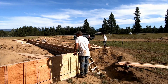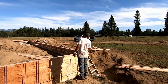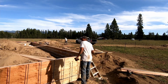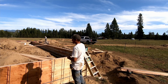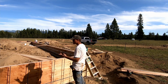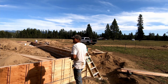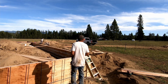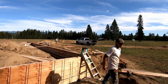We might have enough in here. We've got 2, 4, 6, 8, 10, 12, 14, 16, 18, 20. And we need 6 per 12. 12, 24, 36, 3 times 6, 18. We're just a little shy. We need some 8-footers to get us started, and then maybe we'll steal those. Oh boy, I'm tired.